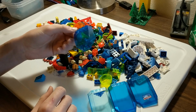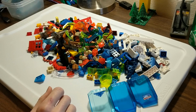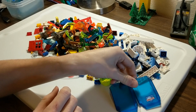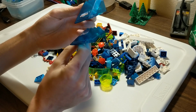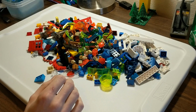This is not as old as I thought. This was in a Space Police set and some recent Avengers helicarriers. These are a little bit older. I don't know where the light blue one comes from, but these dark blue ones are from the vintage Arctic run that we got. That's in the Lego Racers 2 video game, not Lego Movie 2.